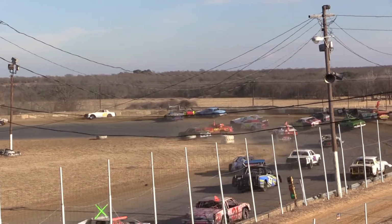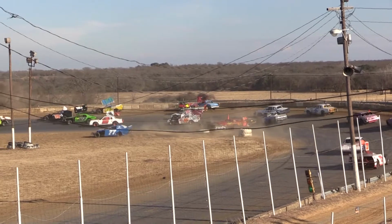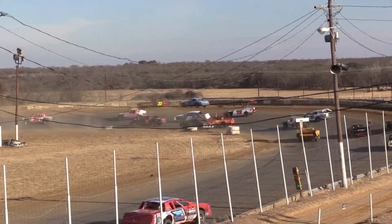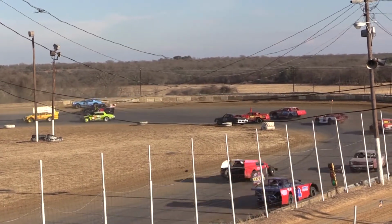Oh, even more trouble. Still going. Track not completely blocked. The 7G gets going again. Pandemonium in 1 and 2. That was a pretty hard lick.